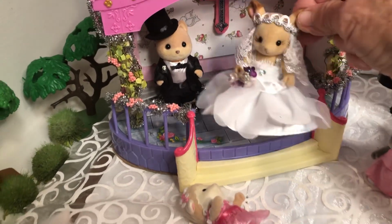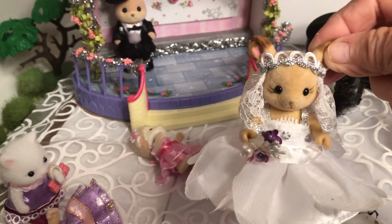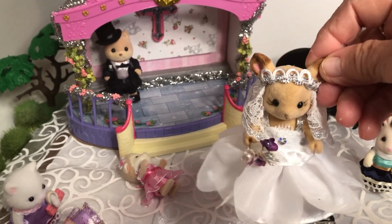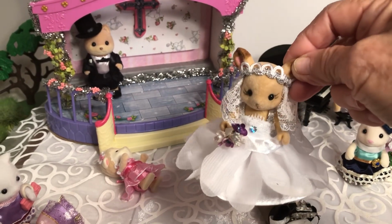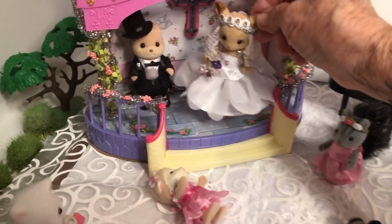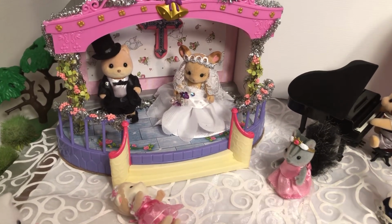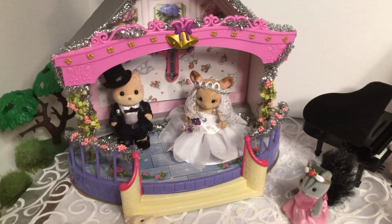Now, little Miss Deer, I put some eyelashes on her, and this dress was a Barbie dress, if you believe it. It was about, I swear, seven or eight inches long and had all these petals in ruffles all the way down the dress, if you can imagine. And out of that dress, I was able to make her dress, which I think came out so nice.